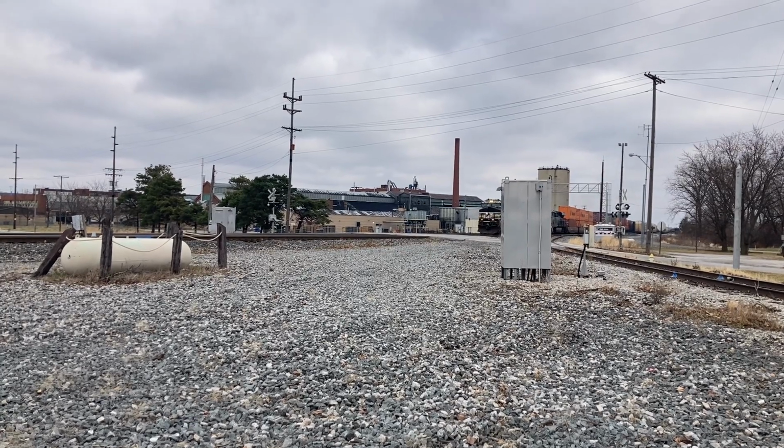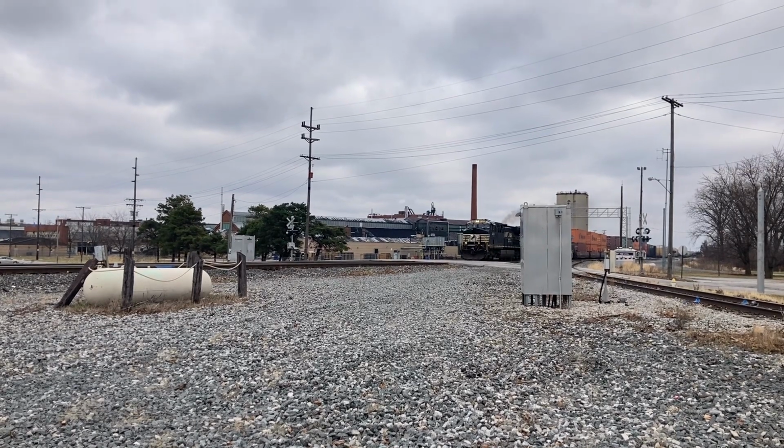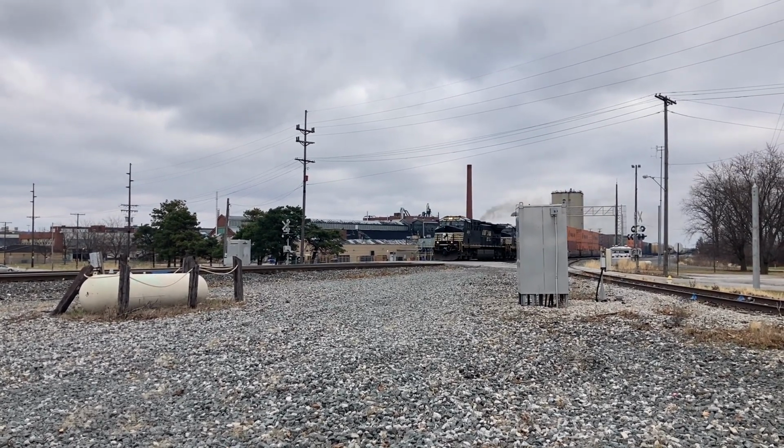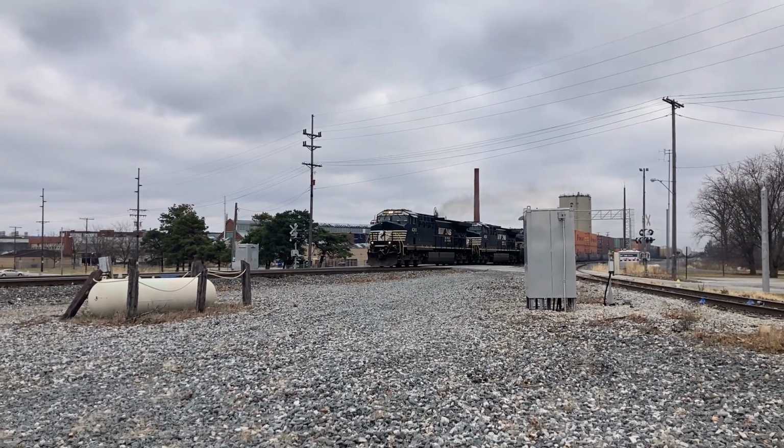About 10 minutes later, we would hear the NS defect detector go off, alerting that there was an NS train in the area. We turn our cameras for NS 277 for Chicago, Illinois, carrying a colorful array of containers.